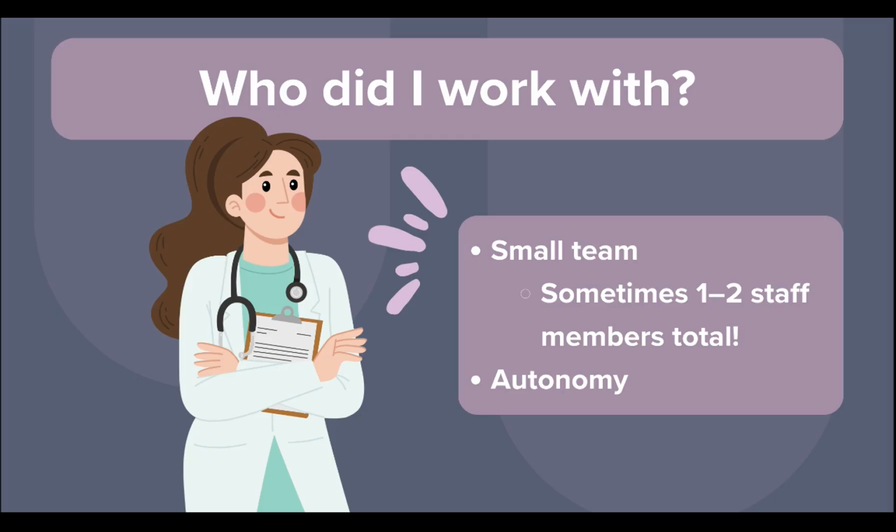So one unique aspect of retail health is that your team is extremely small. Most retail clinics have just one clinician and one assistant on duty at a time. And this was a huge adjustment coming from the ICU as a bedside nurse, where I was used to having lots of team members to consult. But I will say I quickly grew to appreciate the autonomy this setting offered because it really pushed me to grow in my clinical skills and decision making. And I had to learn to trust my instincts in a whole new way.